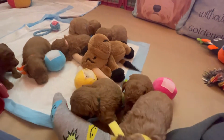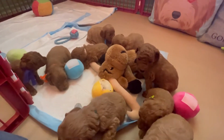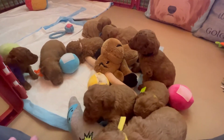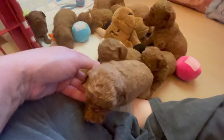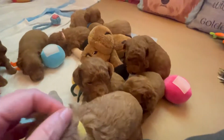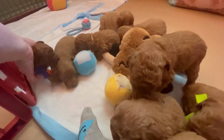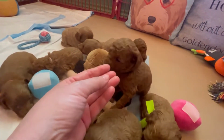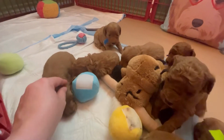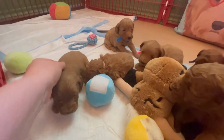Hi. Come here, buddy. So in this litter, we have 3 boys and 6 girls. Girls dominate this particular litter. So I'm gonna go through the boys. We're just gonna go through everybody and then watch them play. And then I'm gonna let my littles in here to play with the babies. So let's start with you.